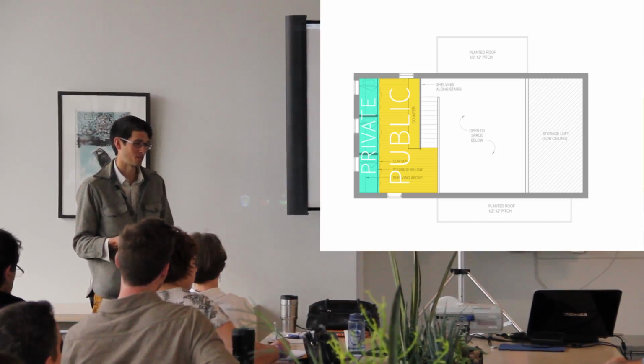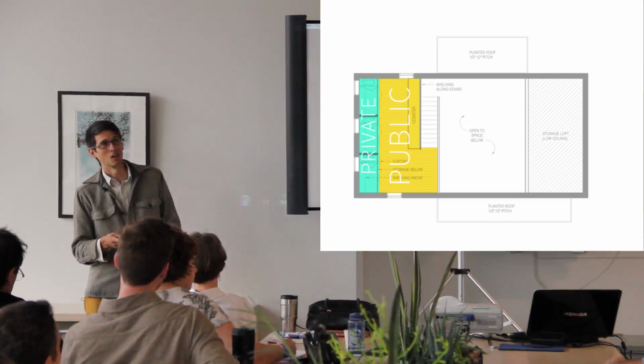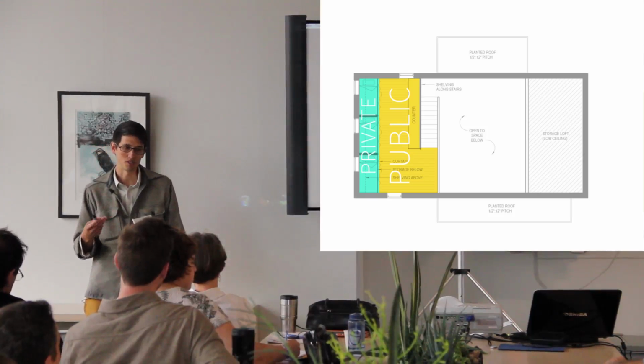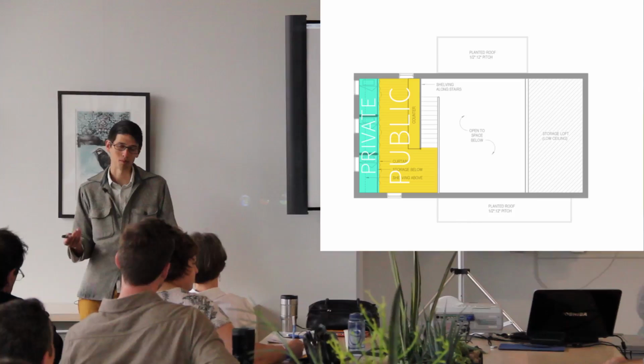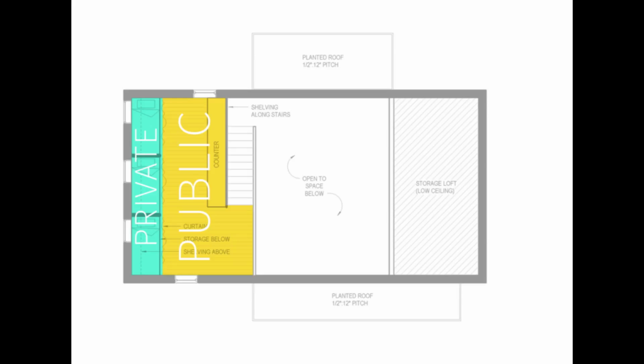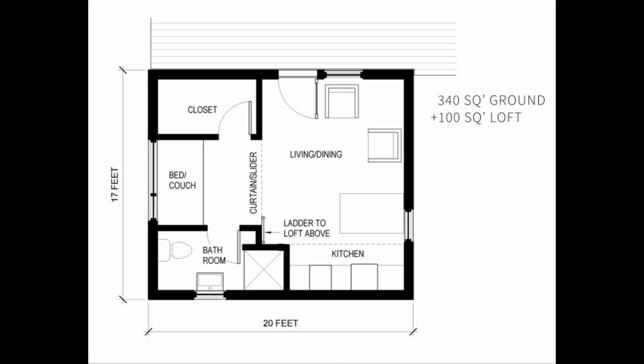Bedrooms I feel like are kind of a really low-hanging fruit as far as reducing size, because typically, why bedrooms are really large kind of perplexes me sometimes. You sleep there, you change there, you do other private things there, and you don't need like a bunch of sitting area. So here's an ADU plan that kind of takes that idea and applies it to an ADU.